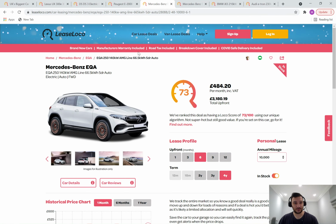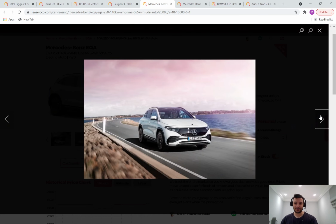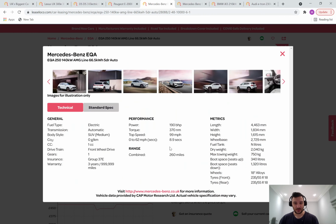Moving on to the fourth pick, we've got the Mercedes-Benz EQA, £484.20 per month with £3,180 upfront. This is really nice. I like the Mercedes. It's got a really nice look to it. I've seen it on the road. It actually looks quite similar to the Lexus from the back, but the interior is where Mercedes really stand out. So you're paying an extra £100 over the Lexus, £150 more than the Peugeot, which if you can afford it, that's great. But if not, then I would say that any of the ones I've shown you previously are as good as this when it comes to drivability.